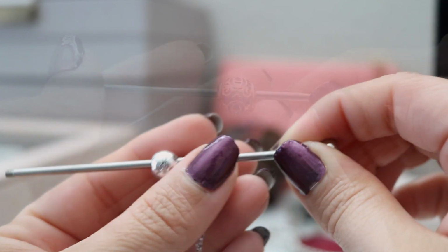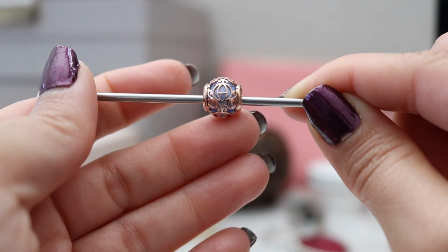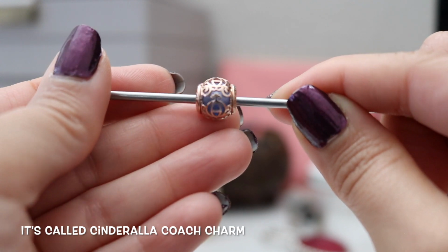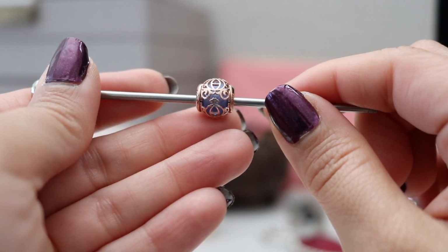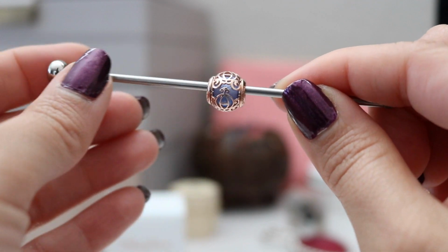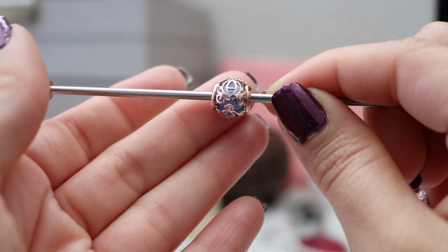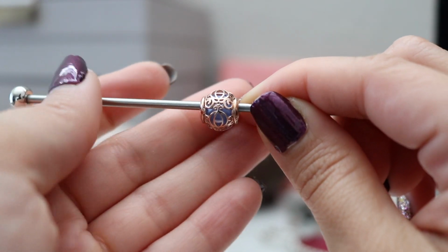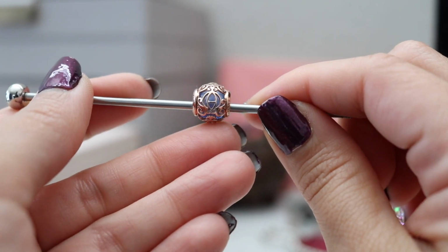so I thought this was the perfect safety chain to have for a future bracelet design. The next charm that I added was this Cinderella's carriage. I actually need to find the real name for this, but they had made this in Pandora Rose, and you have a light blue stone on the inside. I don't have a specific Cinderella-themed bracelet, but I really felt like I didn't want to miss out on this one because it is really pretty, and I'm just going to play with some design ideas that I have in my head, and then we'll go from there.